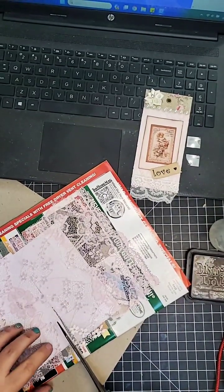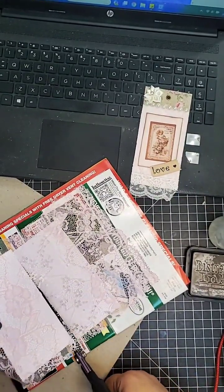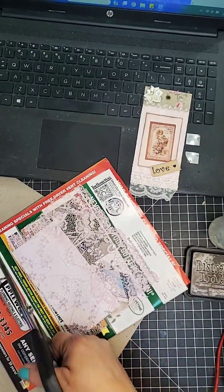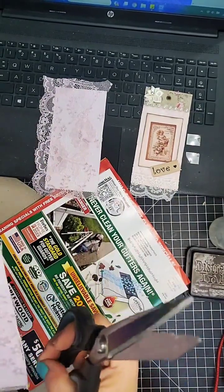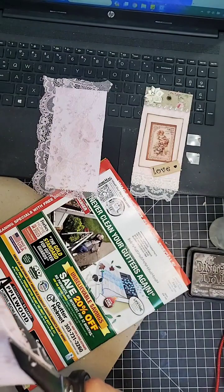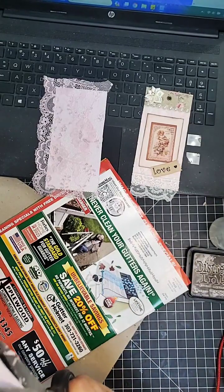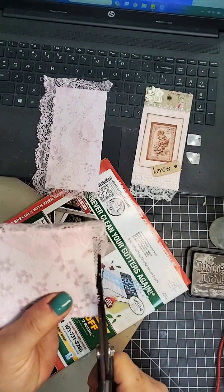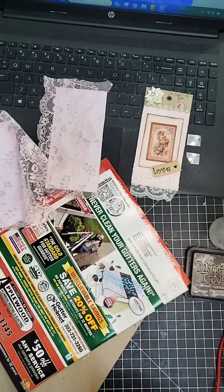Go down the middle. See how I accidentally cut a little of the paper? That doesn't matter. I'm just gonna cut it right off. Now it's gone. Looks like I might need a little more glue. That's fine. I'll do that. Oops.